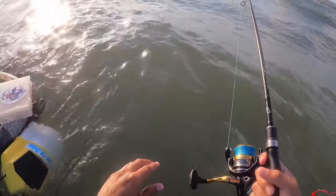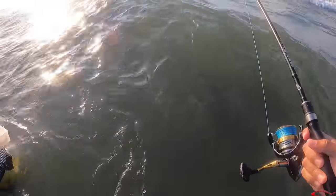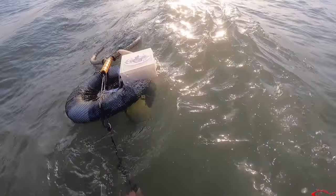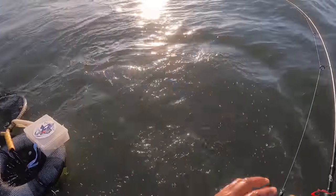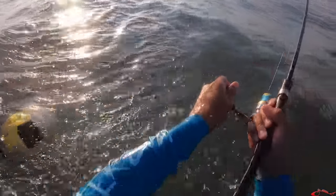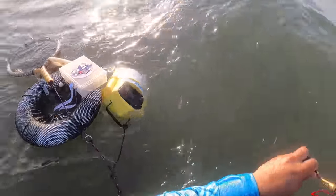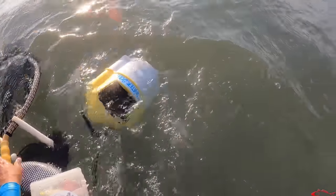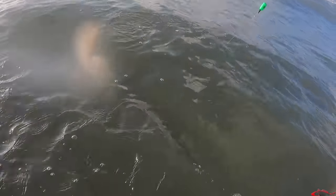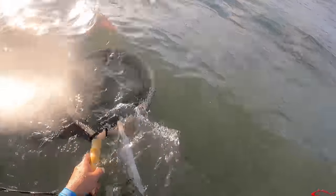Here he goes. Come on. See some little boil around it. Looks like it. There we go. Whoa, I took that one in the face. There's another ladyfish, I think. I thought I saw a break surface a minute ago. Yeah, it's another trout.